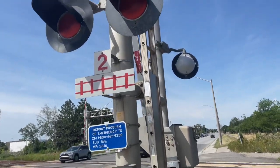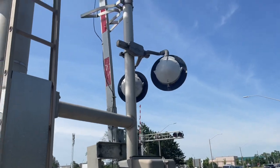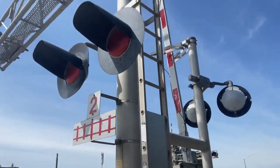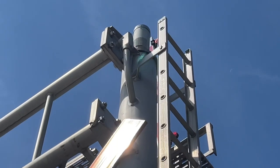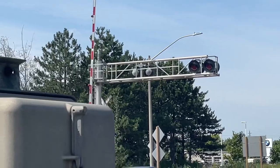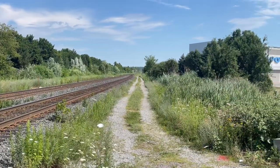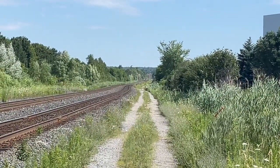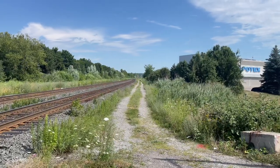The crossing here has all Safetrain equipment. It also has not one, but 2 Safetrain type 3 e-bells, replacing 2 General Signals type 2 e-bells. I must say, these are the worst sounding e-bells I ever heard. You will find out why in a bit. Thankfully, there's a northbound signal. We use the signal so that way it can tell us if there's a northbound train coming.